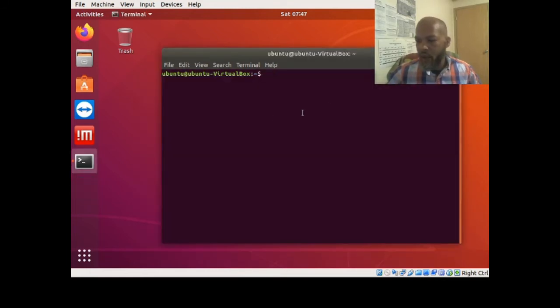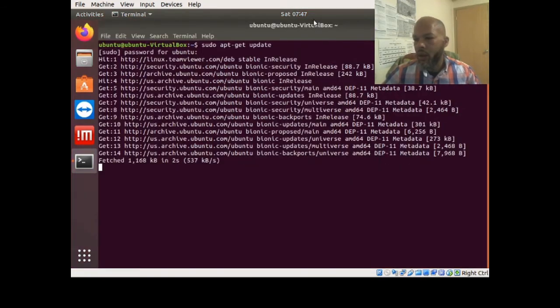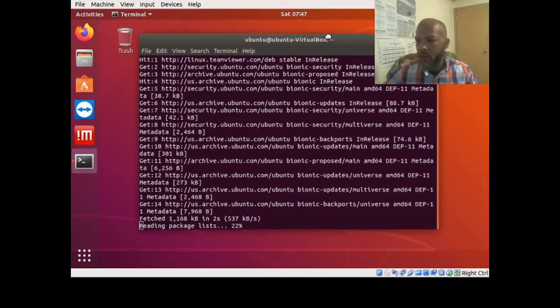All right, so moving along. I like to do things from the command line, especially when it comes to backing up, installing certain software, and upgrading things. So just to make sure that everything is on the up and up as far as the upgrade, you can open up a terminal and type in sudo apt-get update. It's going to ask you for your system administrator password. Go ahead and type that in. Okay, we're going to take up the entire screen.